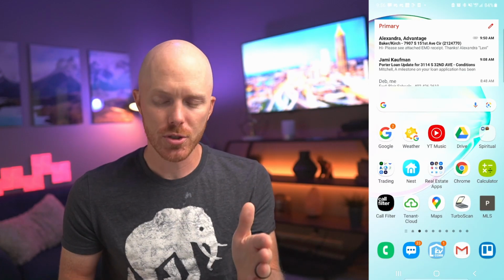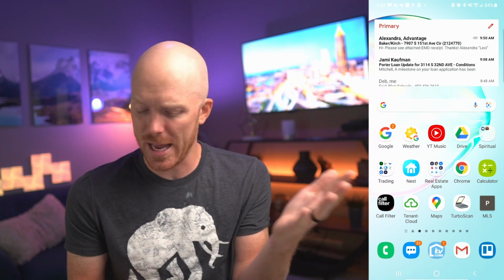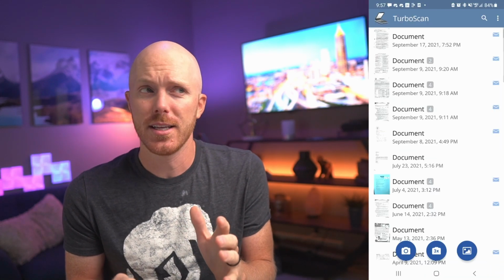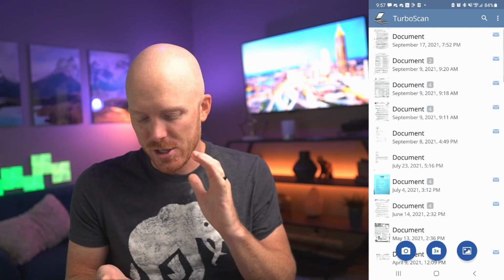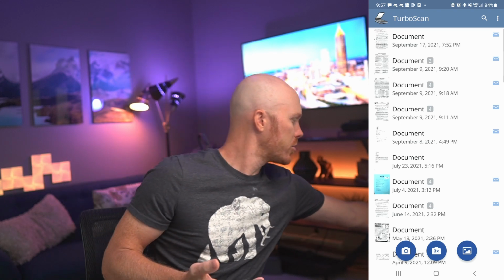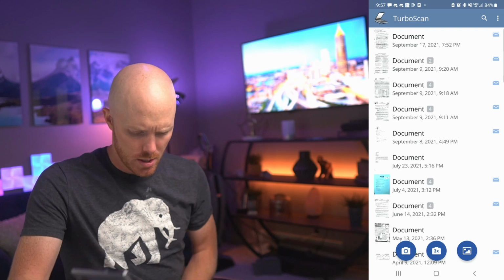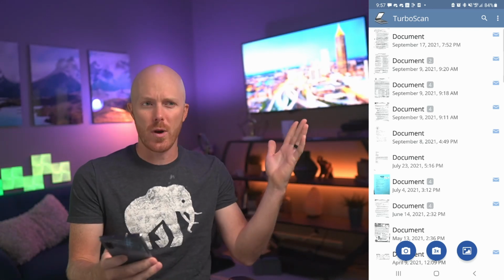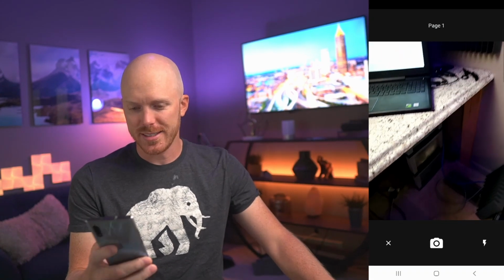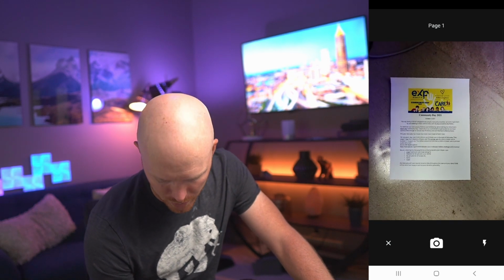Okay, so app number 2 is TurboScan. There are some free versions out there, but I had TurboScan for a very, very long time. And guys, this is the app that connects the physical world to the digital world. It is super intuitive. I'm gonna do a quick tutorial here. We got an EXP flyer. I'm gonna bend out of the screen here. Now I'm gonna show you, but basically you can set this anywhere and you'll just select the picture. You obviously have to have a decent camera on your phone to be able to do this.